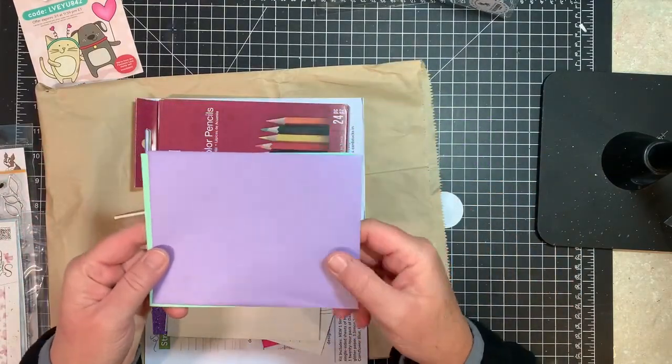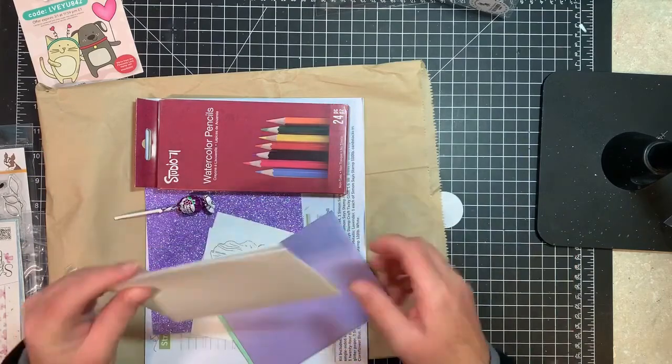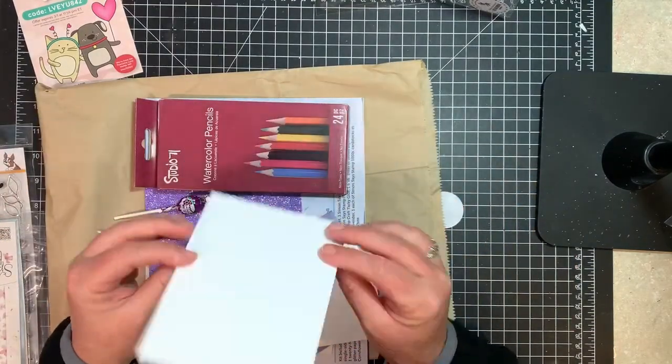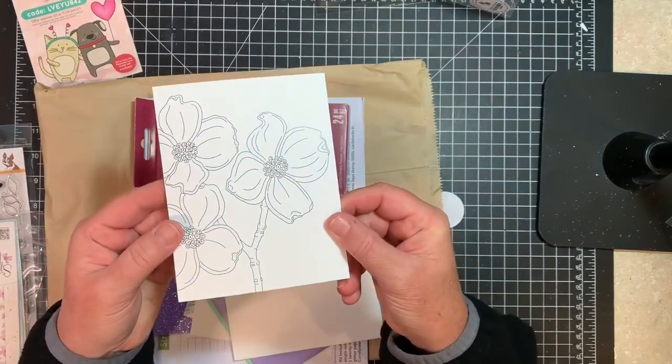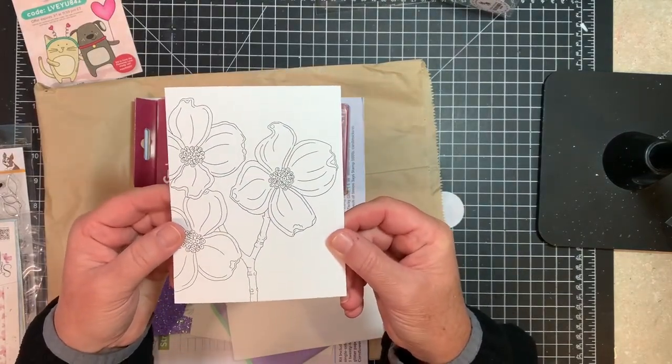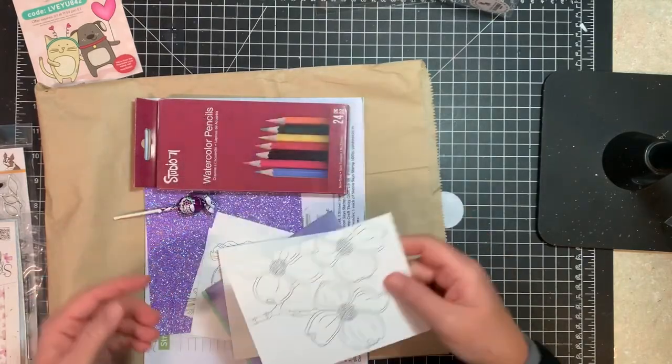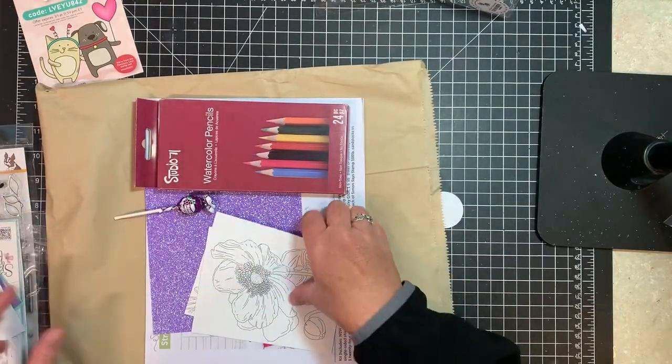This has a shimmer to it. Another white envelope. A watercolor card. Also kind of reminds me a little bit of Easter. I think those are cherry blossoms, which indicates spring. Oh, there's more.